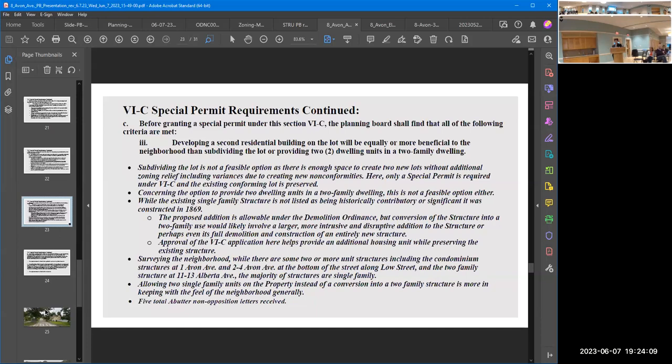And then concerning a two-family, you could of course provide a two-family out of the existing structure. However, even though it's not listed as historically significant or on the historic data sheets, it was constructed around 1869, and adding a whole second unit on it would take away from that existing salt box structure. So even though you could do it from a dimensional point of view, it's probably not really the best thing to do with that existing historic structure.